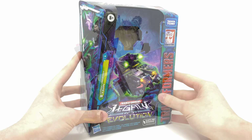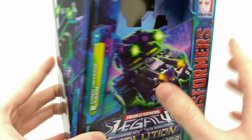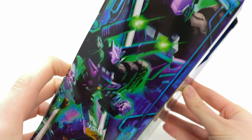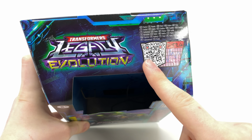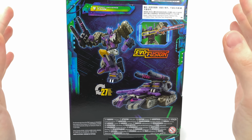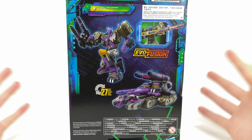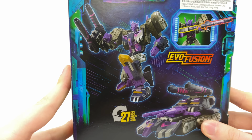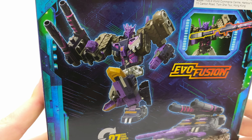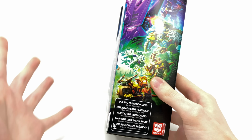Now as we jump into the packaging, I know it must be Christmas, we do get some really cool artwork of Tarn in both the tank as well as robot mode, looking fantastic. We do get the Scan Me for tech specs here at the top, and as we come around to the back, we get some fantastic product shots, and they do a great job. I mean, if these don't sell you on the figure, honestly, I don't know what will, as that image in particular is just nuts.